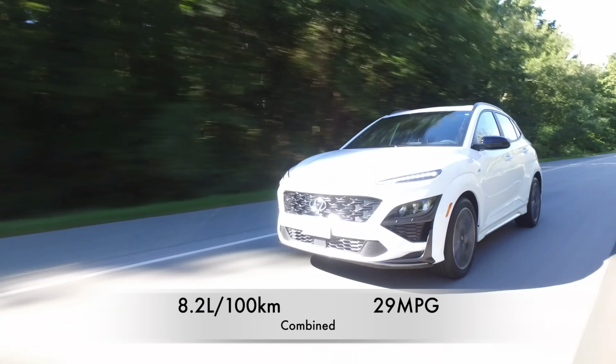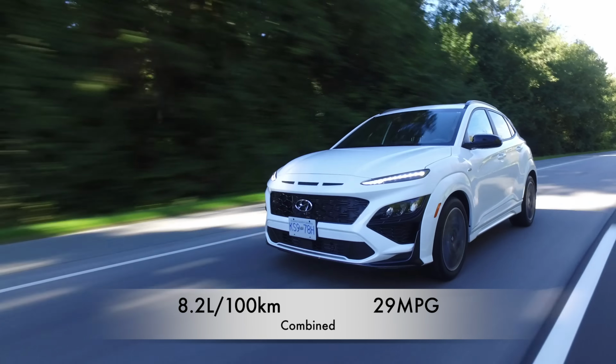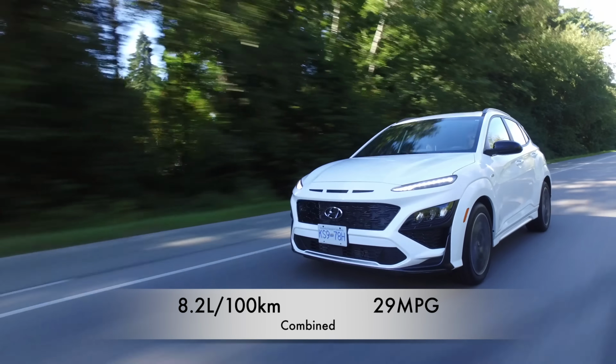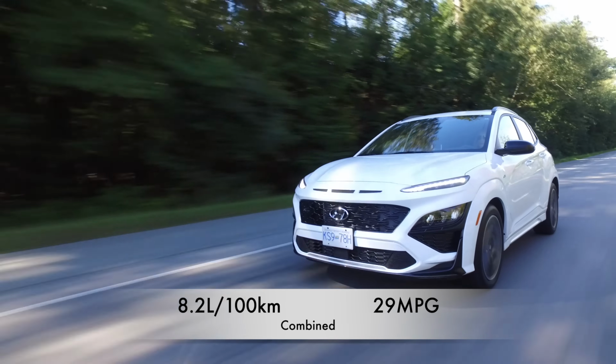The Hyundai Kona with the turbocharged 1.6-liter four-cylinder. It gets 8.2 liters per 100 kilometers combined. That's 29 miles per gallon.